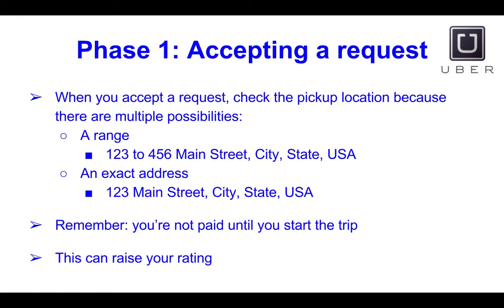Lastly, this can raise your rating because you're basically going above and beyond your duty to make this experience as smooth and efficient as possible for the passenger. By not doing this, just assuming that the address on the app is correct and assuming that's where they are, and you just drive there and you realize they're not there, that could really create a headache and be upsetting and frustrating because you're like, why aren't they here? I just wasted all this time and gas. It happens a lot, so it's always a good idea just to contact them ahead of time.